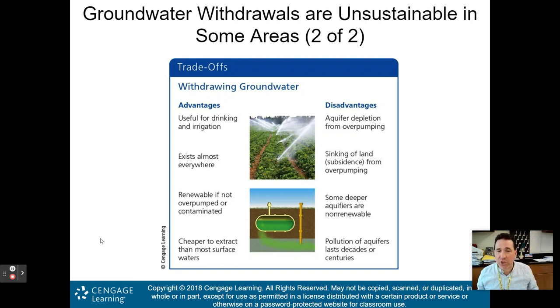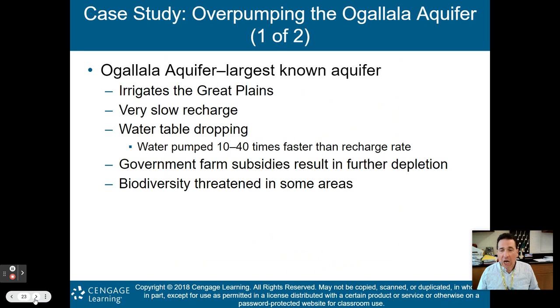Some deeper aquifers are non-renewable. Why? Because if they're so deep in the ground, it will take thousands of years for water to seep all the way down there, to infiltrate all the way down there. So if they're really deep aquifers, they're not going to be a renewable resource on a human's life span. It's going to take longer for that water to get down there. And the pollution of aquifers lasts decades or centuries. You pollute an aquifer, guys, you're not really cleaning it up. It takes forever to clean up, very expensive. Again, it's way down under the ground, tough to get to. So once your aquifers are polluted, you're pretty much done there.